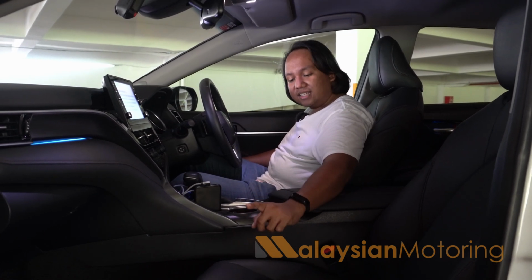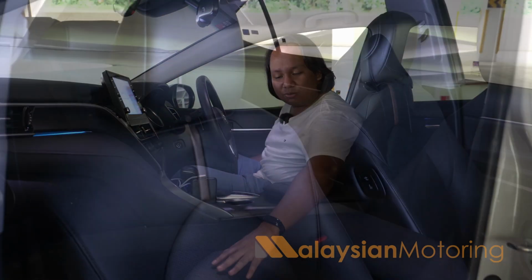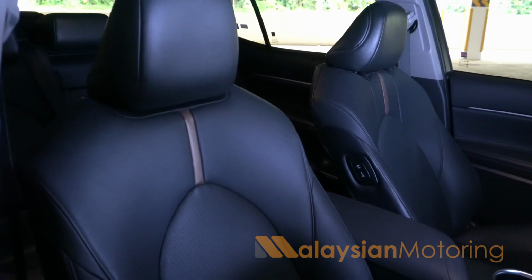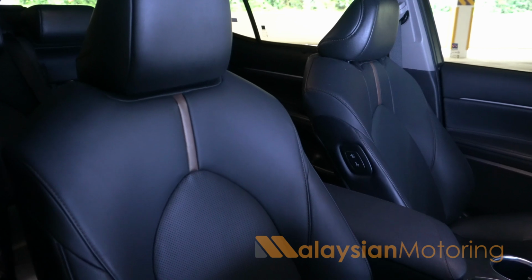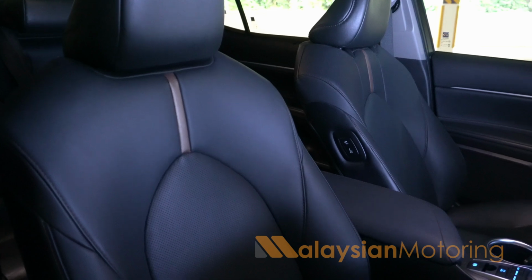The other issue that this car has, not so much of an issue, but it would have been nice if these seats were ventilated, because you can get ventilated seats on the Toyota Harrier, for example, as well as several other Toyota models like the RAV4. So the fact that you have perforation here, but no ventilation, is a bit unfortunate.